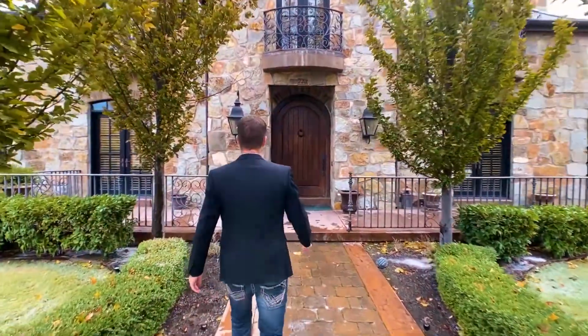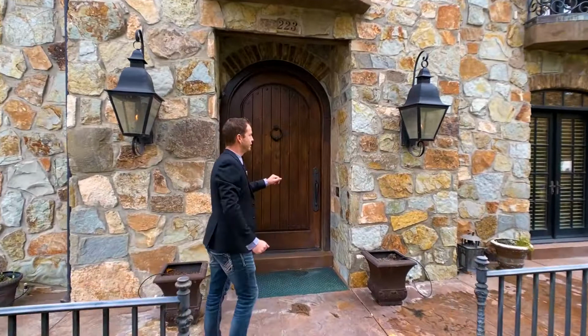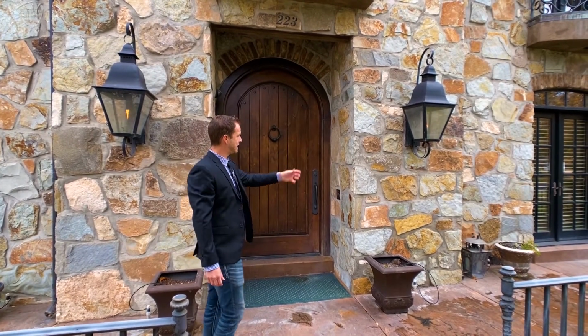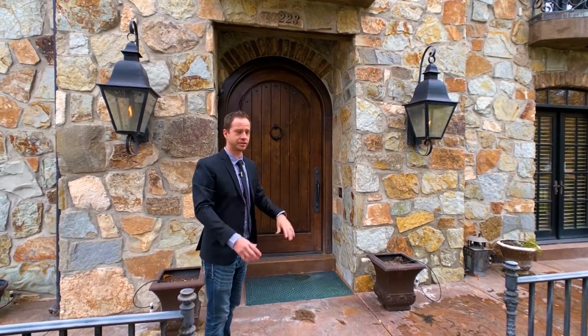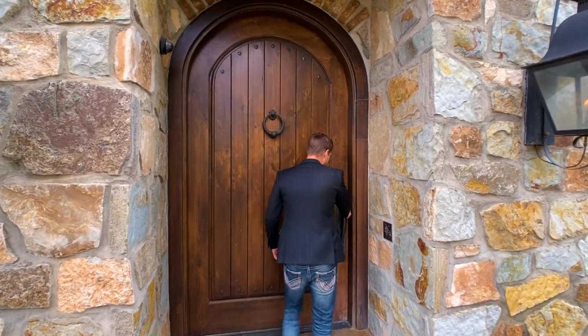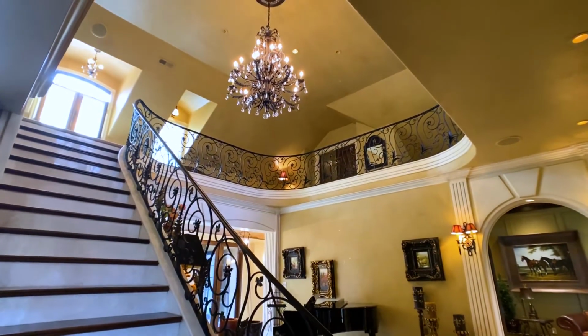You're gonna notice right off the bat some of the coolest entry lights that I've ever seen. They are a gas flame inside of the lamp on both sides, and they go 24/7. It's such a cool feature. And this big wooden door, very pretty door. Beautiful chandelier up top.